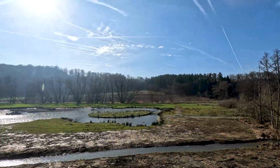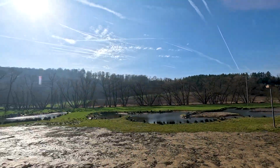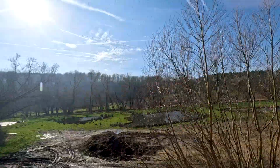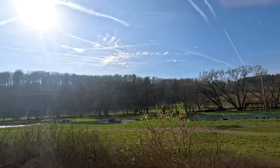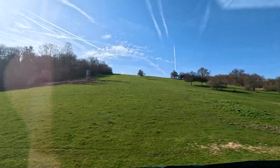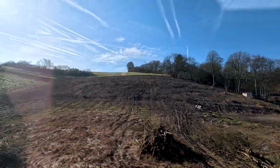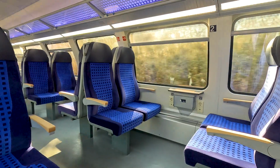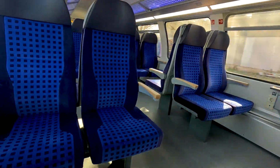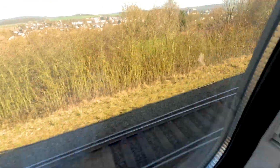The landscape is quite beautiful. We have a lot of different types of landscapes, some flat areas, some slightly hilly areas, and then at the end we're going through the Taunus, which is a proper mountain range. But in general, it's a quite nice landscape. Some points you also have a very nice view, so it's a quite pleasant ride, especially because these trains are also very comfortable and nice, and there's a high capacity, so the trains shouldn't be too crowded unless you're traveling in the peak times. We're now approaching the station of Bad Camberg.